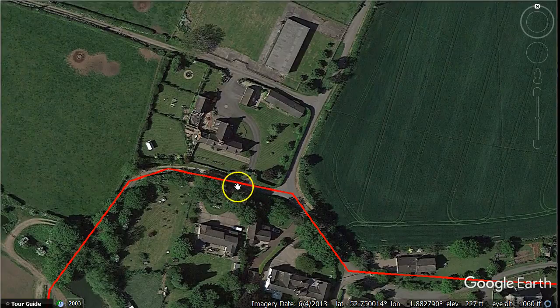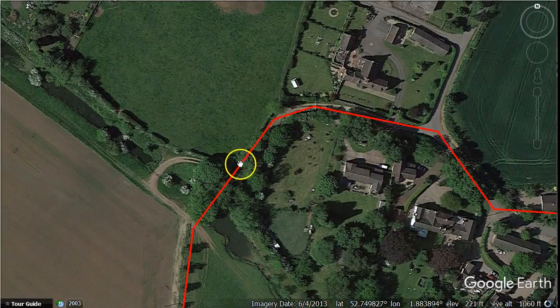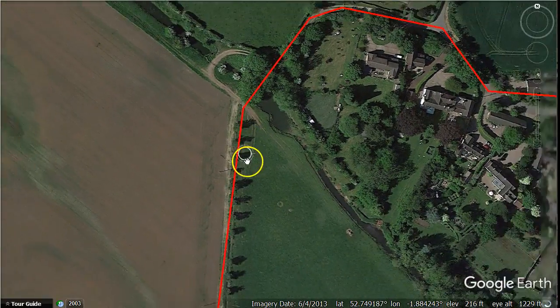I think the house is called the Bothy from memory, and then you go along into the corner. You will see a little stile at this point. You're not going over that stile. You're just continuing along and taking a sharp left, which leads you over a little concrete bridge. The stile you'll see here somewhere, but you turn left over a concrete bridge and then into this field.